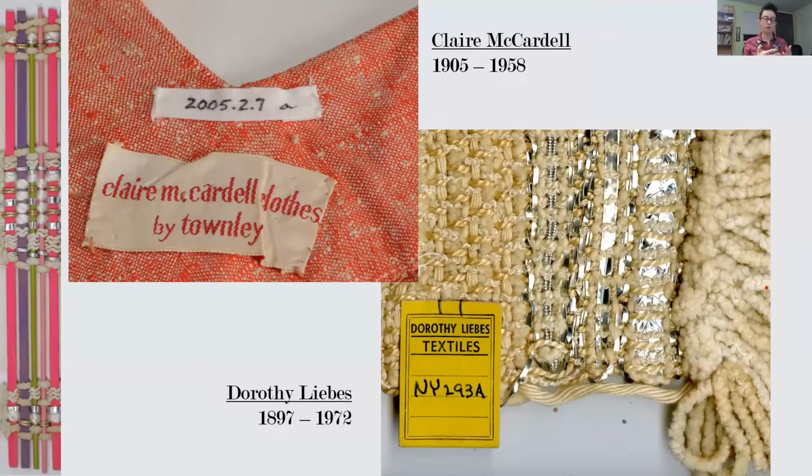Women who were not so well known during their careers, but who inspired Liebes and McCardell, who were doing good work, who Liebes and McCardell wanted to work with or were working with. And the most prominent thread that connected these two was how similar their design philosophies were. Liebes and McCardell were working in their chosen mediums of textiles and fashion, but they believed that design should be for everyone, not just the elite few who could afford it.